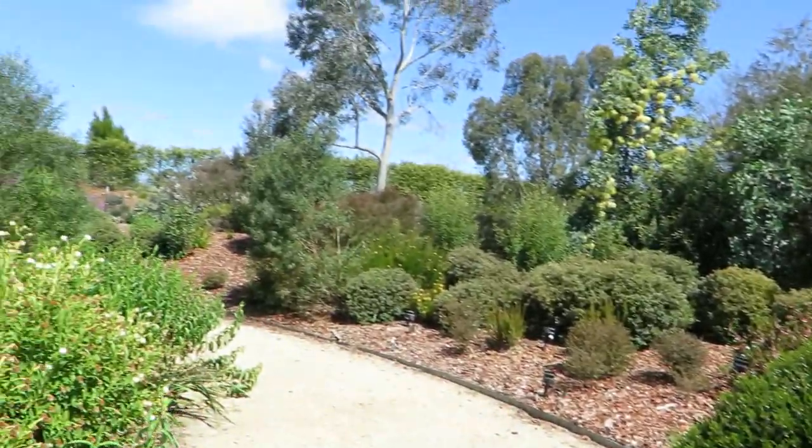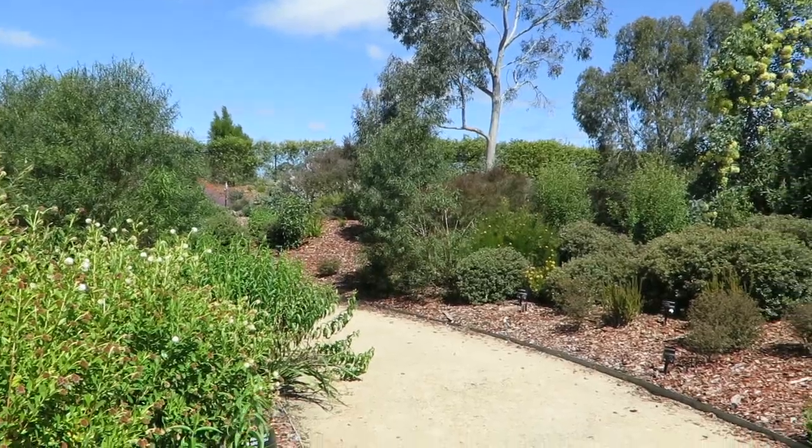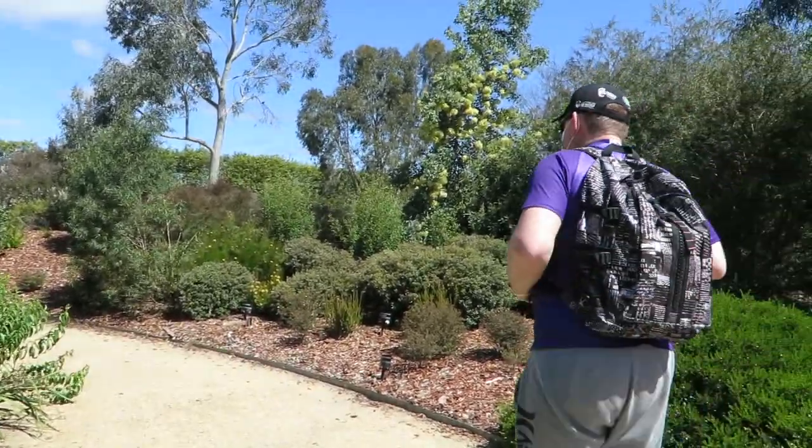Entry one-way path, so they only want people walking this way, so you don't cross people in the other direction. I guess, can we go? So here we can go. It's only a one-way path.